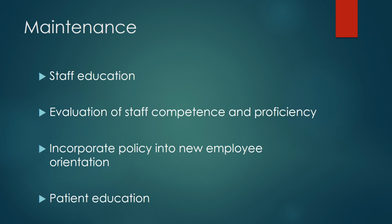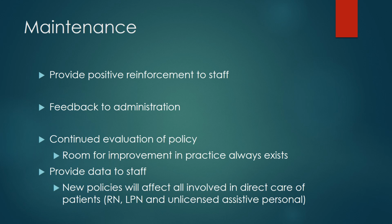We could incorporate the policy into the new employee orientation. That way new staff are becoming familiar with the policy right off the bat. And then also patient education and teaching patients how to properly care for their catheters as well. Providing positive reinforcement to the staff is also important in the maintenance. If you see staff doing a good job, commending them on that if they're following the policies and protocols on a consistent basis.